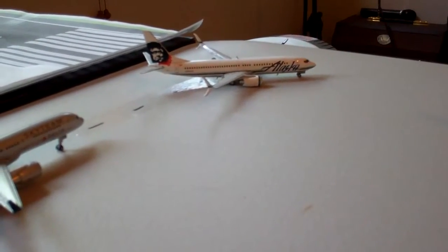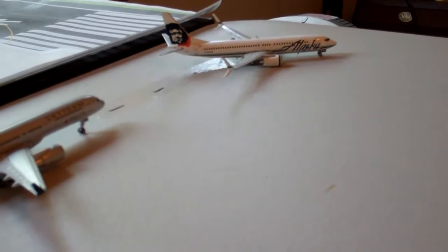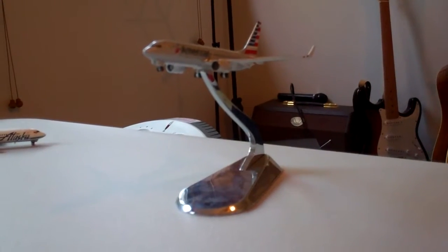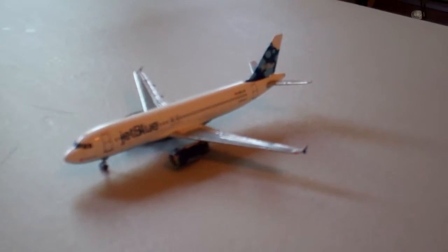An Alaska 737-800 with split scimitar winglets is next in line to take off for a flight to Seattle. Here we have an American 737-800 landing on the runway from Miami. We have a JetBlue A320 in the Blueberry tail, just getting in, or just leaving, on a flight to Long Beach, California. It's a fictional flight.